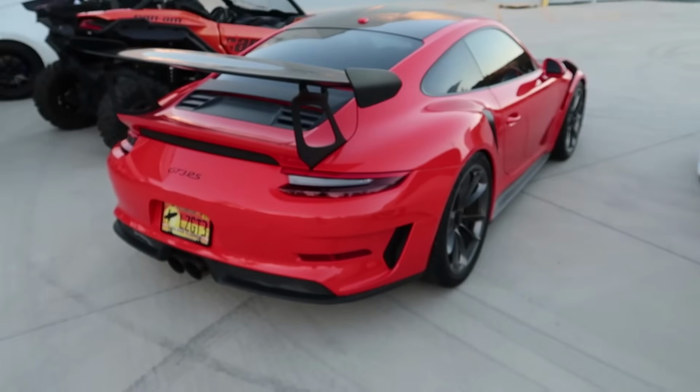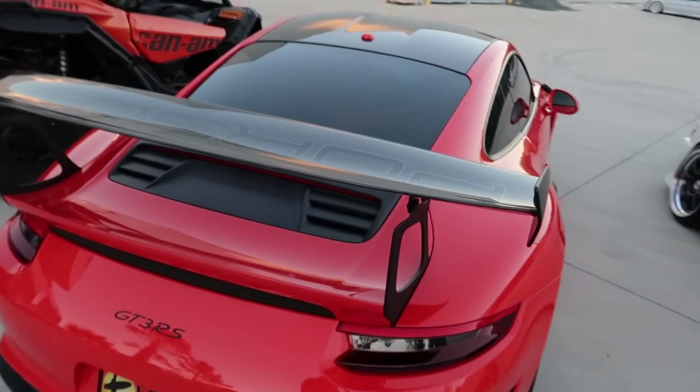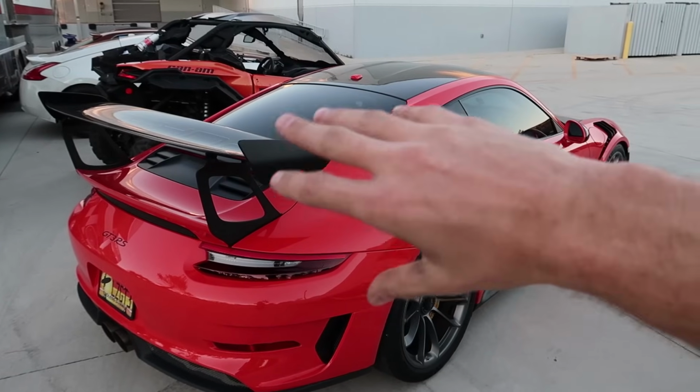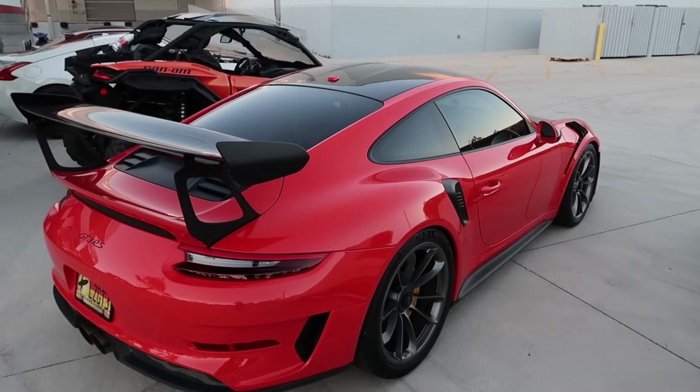Probably keep it forever, but it is cool because it is one of those cars that holds its value really well. I think on the registry, only 1% of cars in North America are lava orange, and I think even less Weissach package. I think there's about 10 cars in this setup in the States, so it is pretty rare.